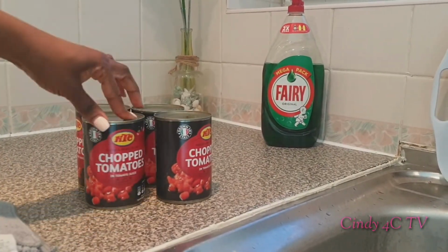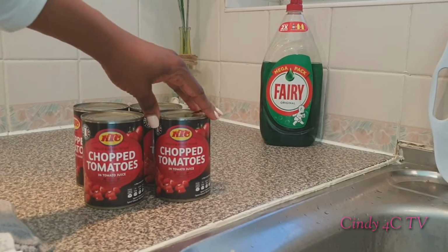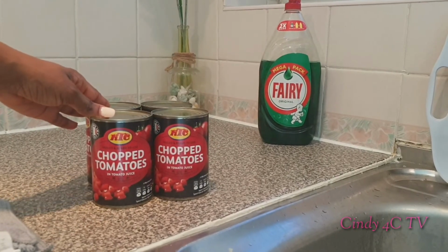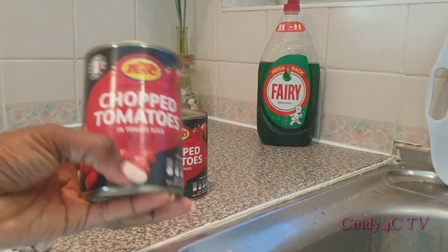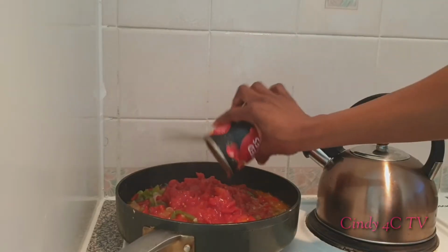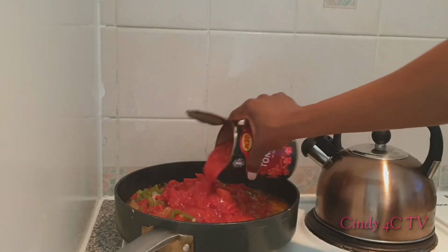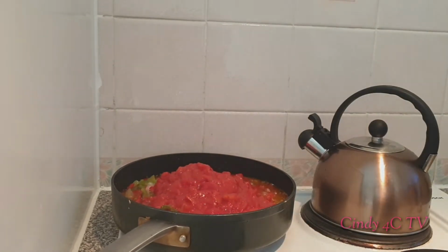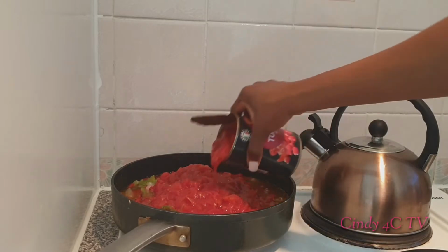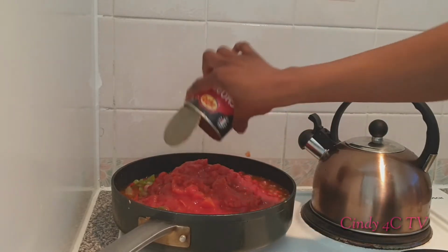I will also be adding 4 of these chopped tomatoes in my stew. There you go guys, chopped tomatoes, and I'm gonna rinse inside whatever is left. I'm gonna rinse inside and pour it in anyway, because it's still tomatoes. I'm not gonna just chuck it away.